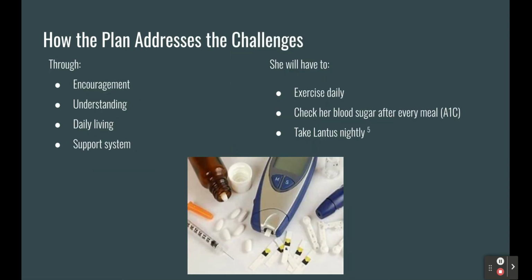The goal of designing a treatment plan with Melissa is to make sure she feels encouraged to change her lifestyle and incorporate daily activities to make it easier for her to live with her diagnosis. It is imperative for Melissa to understand the seriousness of her problem as there is no cure. This plan addresses the challenges through encouragement, understanding, and support, all of which is incorporated into her daily life.